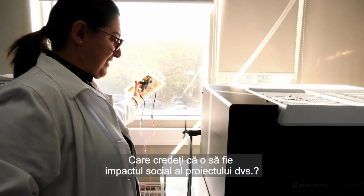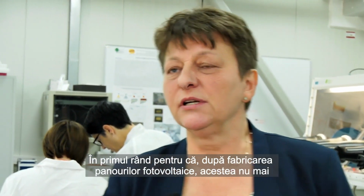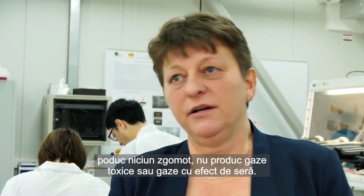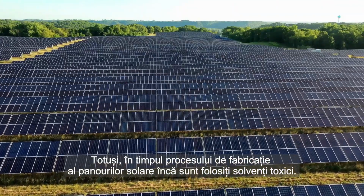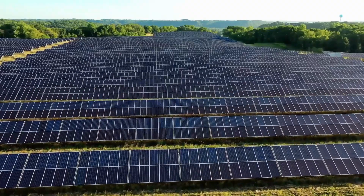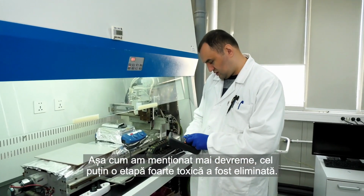developments in material science. What do you think would be the social impact of your project? In general, the photovoltaics thematics has a strong social impact. First of all, because after you fabricate the photovoltaic panels, they do not produce any noise, no toxic gas emissions or greenhouse gases. So it's a zero emission process of converting the solar energy into electricity. However, during the fabrication process of the panels there are toxic solvents used, and reduction of their amount is also one of the objectives of our project. And as I mentioned before, at least one very toxic step was eliminated already.